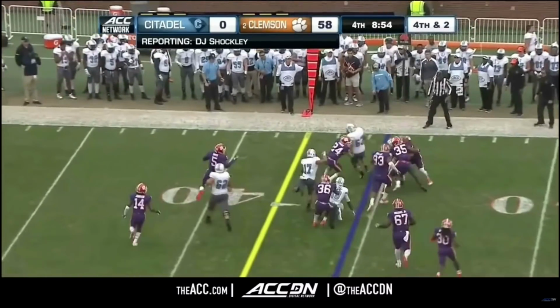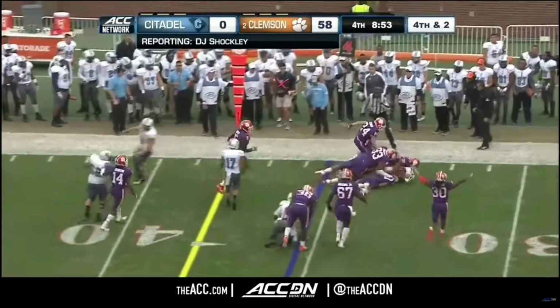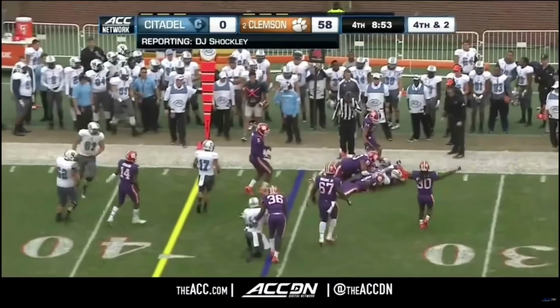Stick, right? Look at him. Stick and wrap. There you go. He wrapped up this time. So there you go. He has it in his arsenal.